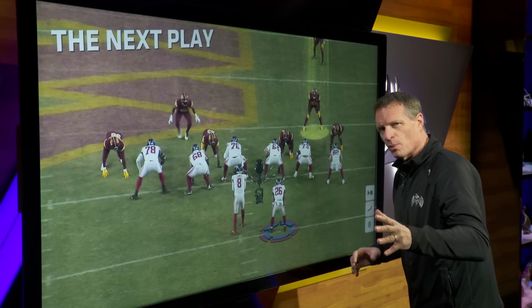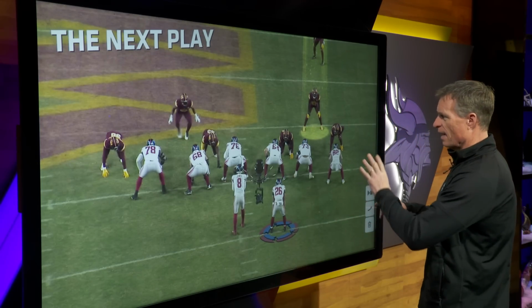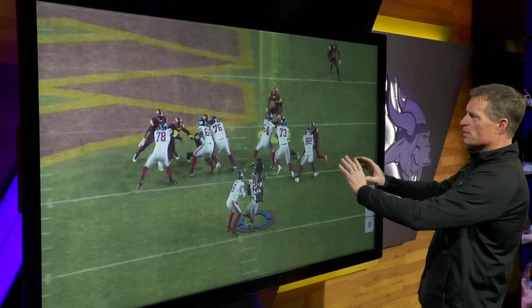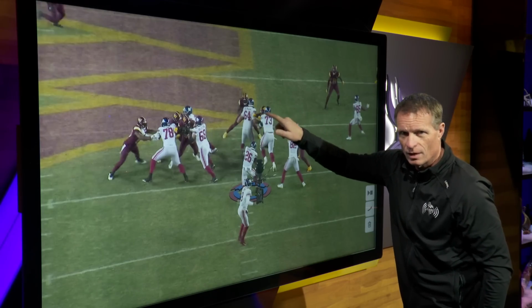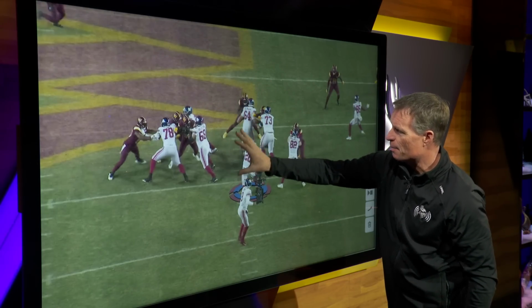We've seen him in space break guys' ankles, but it's the subtle things that make him such a good running back. So watch this linebacker and how this play develops. Okay, you're gonna get the double team up front, and then the lineman is gonna work his way to the second level. But see where the helmet of the linebacker is right now. He's on this outside, right? He's got this gap right here.